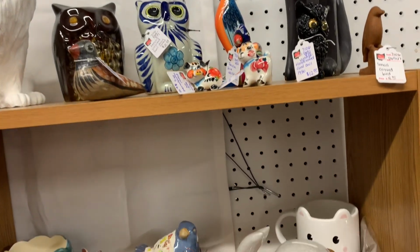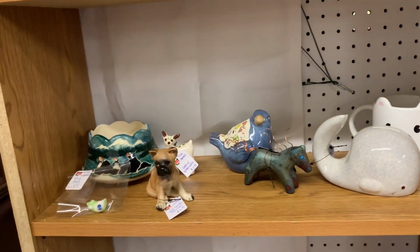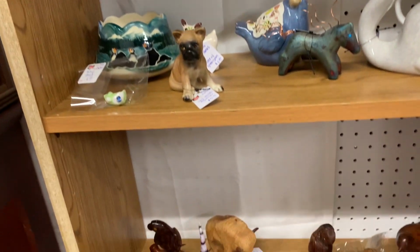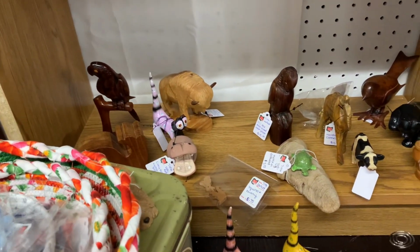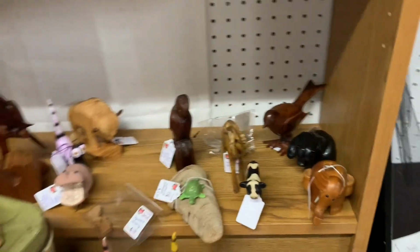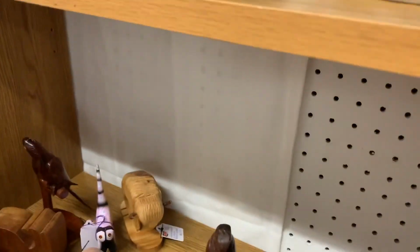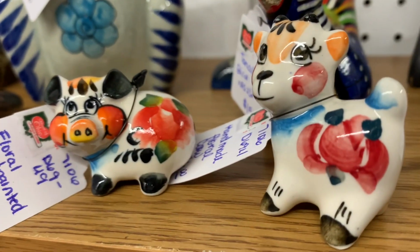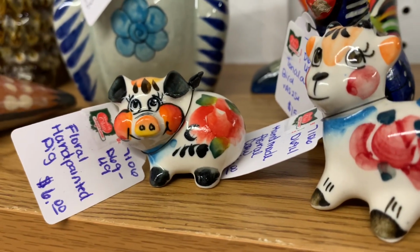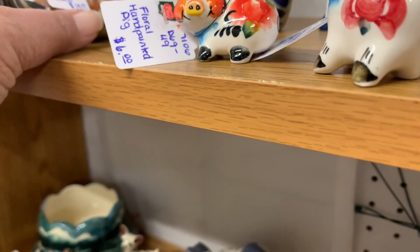And here we go with some pretty Mexican pottery pieces. I like this booth. It had a big variety of price ranges, so it made it fun to shop. And this particular display was a whole bunch of critters, and you know how we all love our critters. So look at that little piggy guy. I don't think I ended up getting him. He must have been chipped or something, because I think he's adorable.